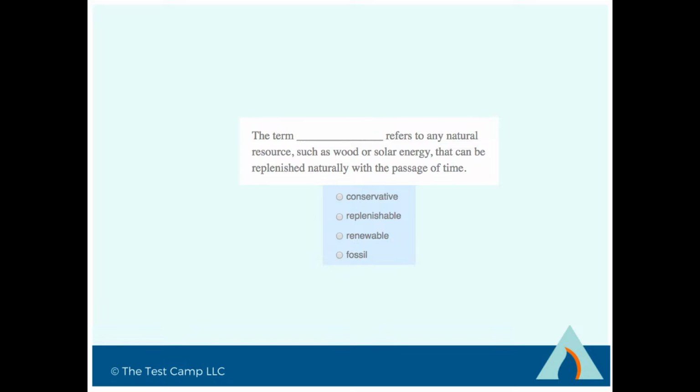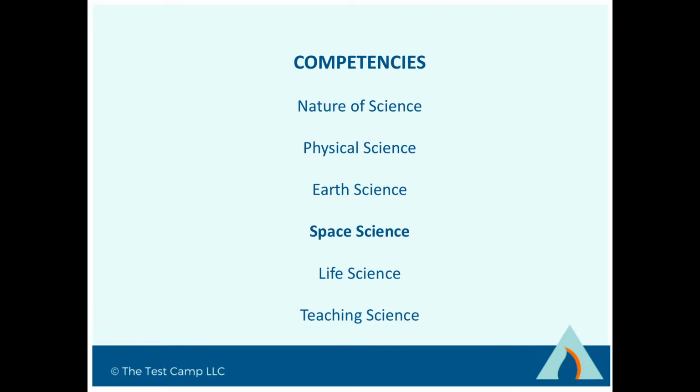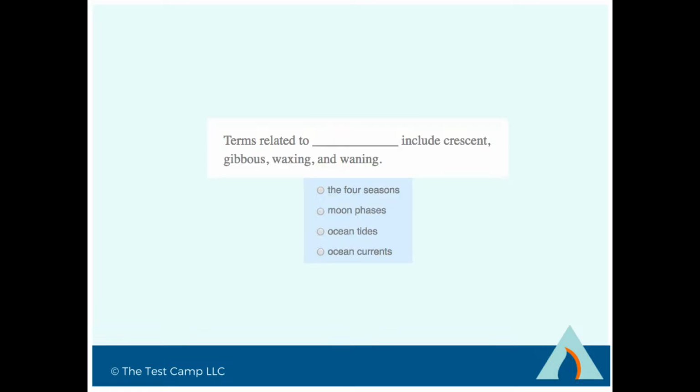All right, let's look at the concepts related to earth science. Geology, atmosphere, and transfer of energy. We just looked at those. So the next competency then is going to be, anybody remember? After earth is space science, right? And here are the main concepts. Sun, earth, and moon, solar system, and space exploration. All right, let's take a look at some examples. Ocean currents, ocean tides, moon phases, the four seasons.